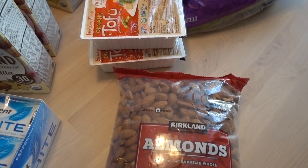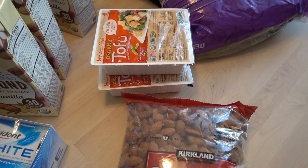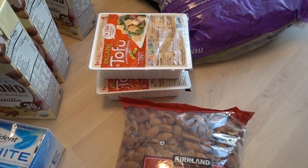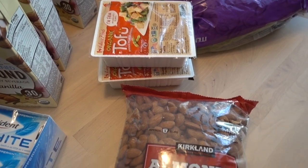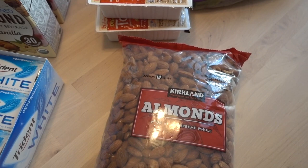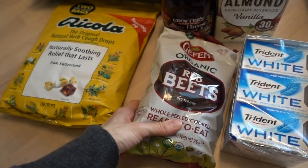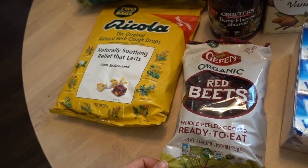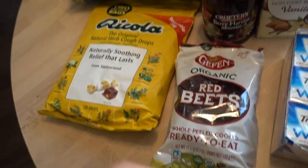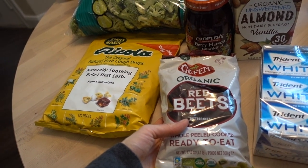My mom, as she verbalized the other day in the vlog, is an avid nut consumer. So she got a 3 pound bag of the Kirkland almonds. These are very good. This is the gum that she purchased, and we split up a thingamajig of these organic red beets. And these are really nice because they're already cooked and peeled and everything.